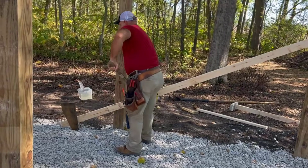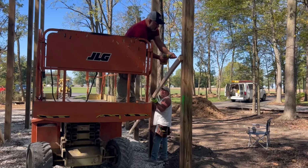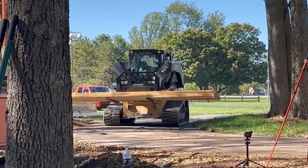We're also bracing the corners to make sure the structure doesn't go anywhere. Still got a couple more posts to put in, but we'll get to those in a minute. We want to make sure everything stays square and solid.